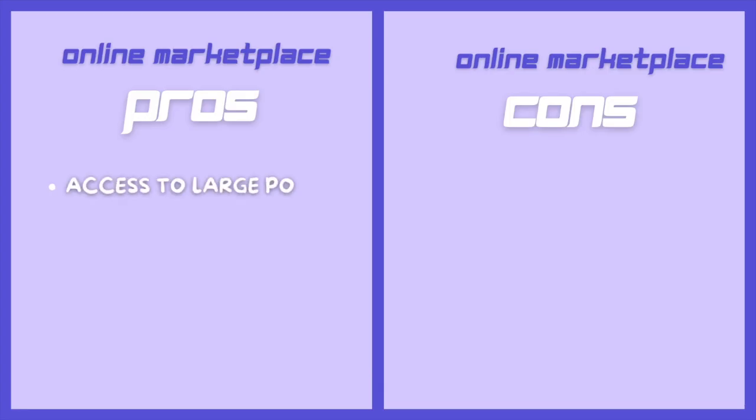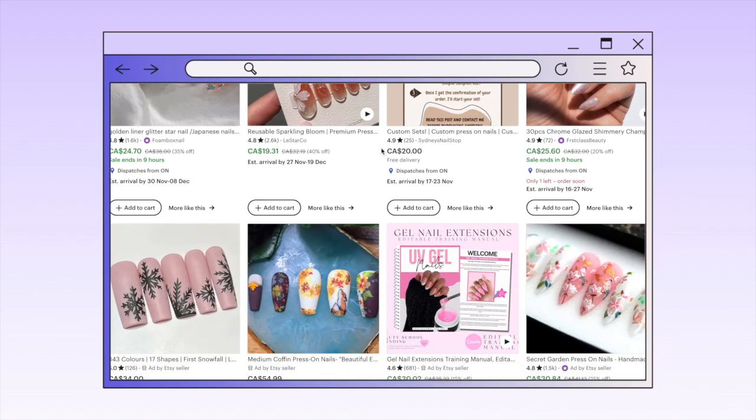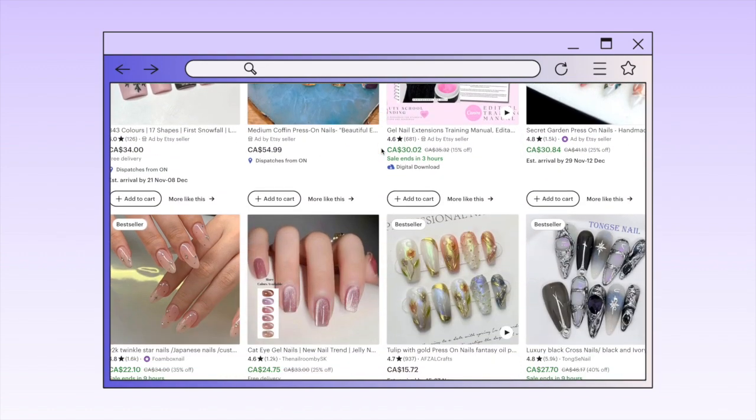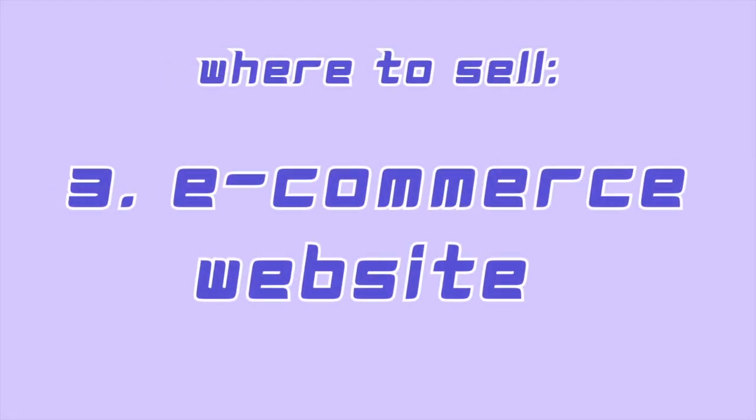Though the platform may get you exposure, Etsy charges a listing fee of 20 cents per item, a transaction fee, which is about 5% of the total item cost, including shipping, and a payment processing fee. By nature, Etsy also comes with a higher competition, as your products will be listed beside those of other nail artists. Selling online, e-commerce website.